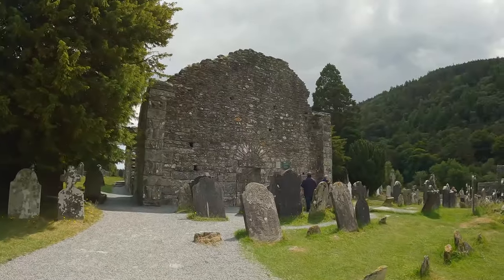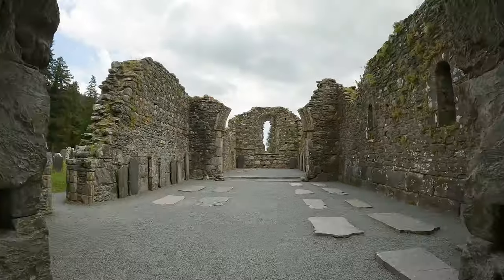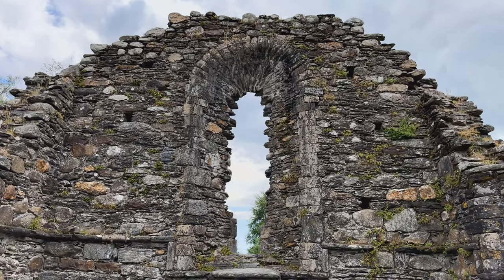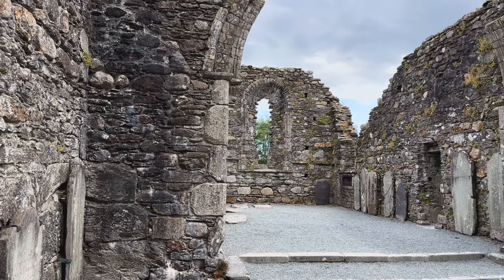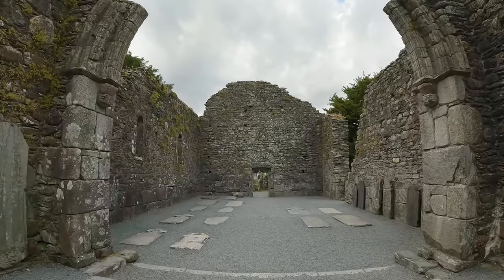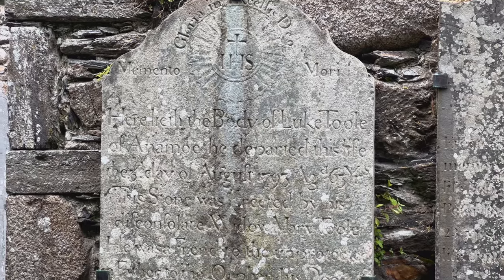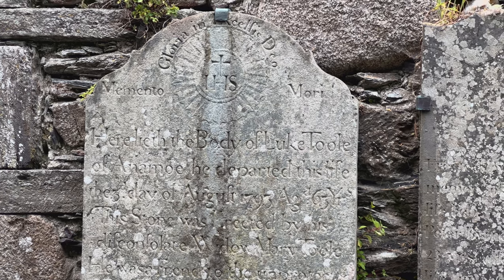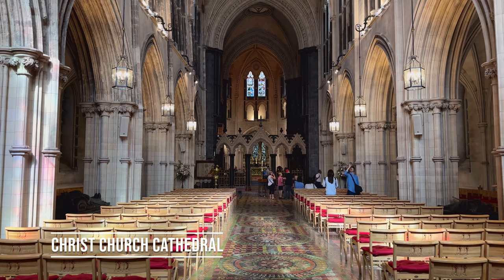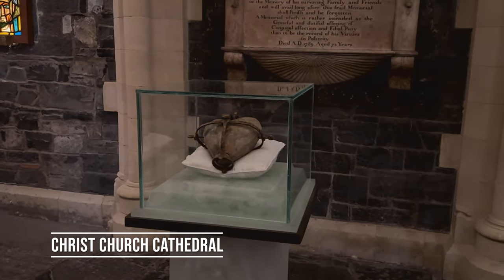Near the Round Tower are the remains of the St. Peter and Paul Cathedral, the largest of all the structures in Glendalough. Built in various phases from the 10th to the 13th century, initially with mica schist stone, the remains of the nave, chancel, and sacristy contain many grave slabs, one of which we found to be a possible ancestor of ours. If you watched our earlier Christchurch Cathedral video, our ancestor, St. Lawrence O'Toole, was the abbot of Glendalough in 1154.